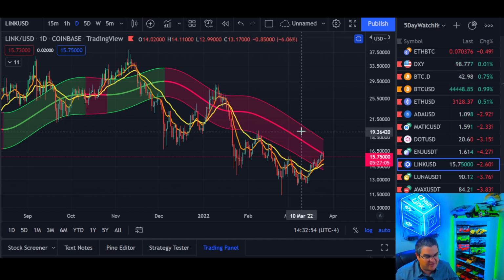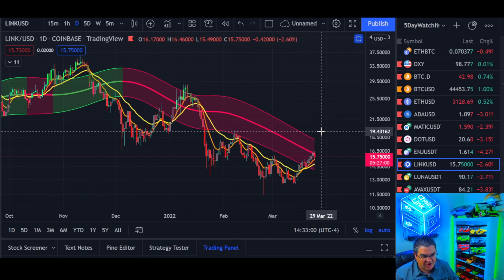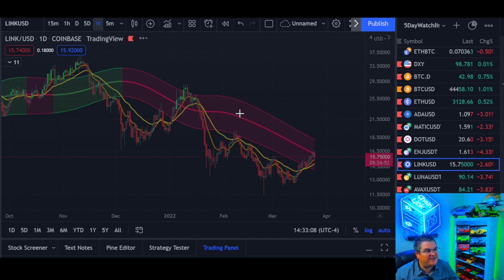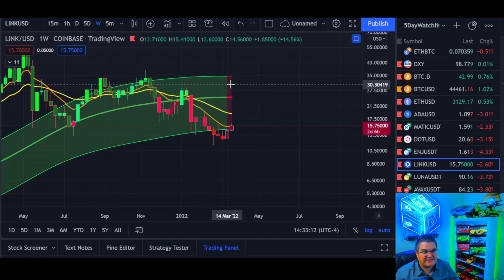Okay, Chainlink's a very important project. I think we all know that, and if you're still watching, you definitely know that. Okay, so long term, super bullish on Chainlink, of course. Short term, there are some issues, right? One is the damn downtrend since May of 2021. Two, I don't want to say it, but you can see it right here.